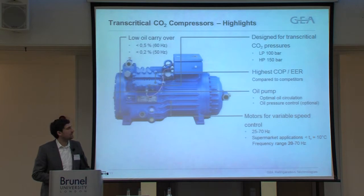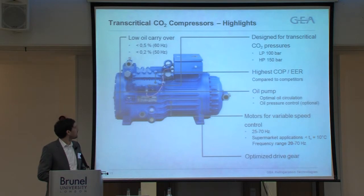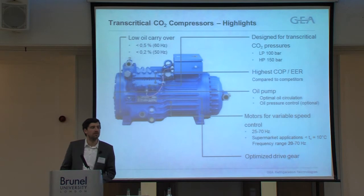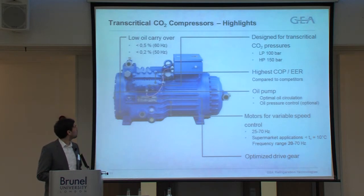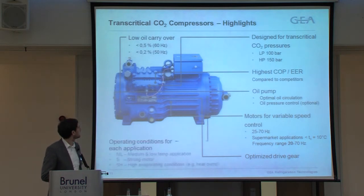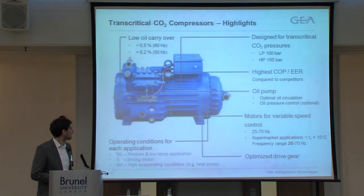Nevertheless, when we use the oil pump, it is important that we have a low oil carryover, because that can lead to a lot of troubles in the system and can reduce the efficiency of the system. So the oil carryover in the system is also very low, also when we have higher frequency, to increase the efficiency and the availability of the system. We have, of course, a completely optimized drive gear in the compressor. We use piston rods with steel, not with aluminium. We have hardened pistons. We have special bearings inside. These are all optimized for the higher pressure differentials with CO2 and for these special transcritical compressors with the high pressure design. We have also designed this compressor for different applications, so we have different compressor versions for different applications. I will explain this in more detail now.